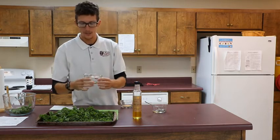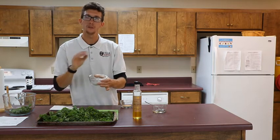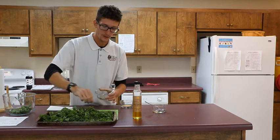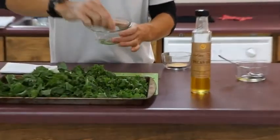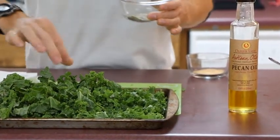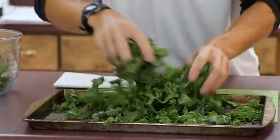I've got just a basic salt and pepper mix. For sure, the most basic kale chip recipes, you're gonna wanna stick with adding at least some salt. That's gonna give it some pop in addition to kale flavoring. So I just pinch that in there and maybe fluff it up a little bit more to try to get that even.